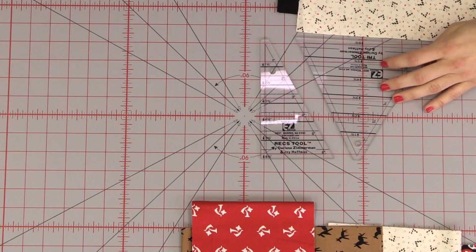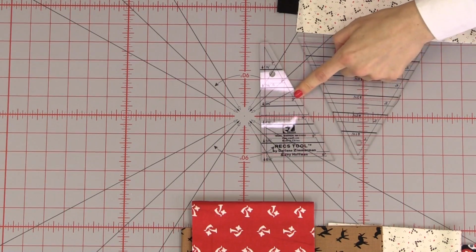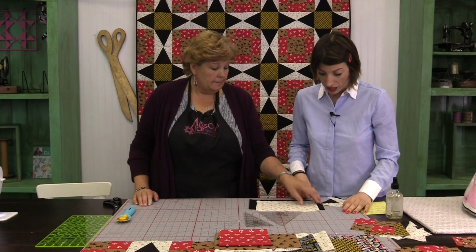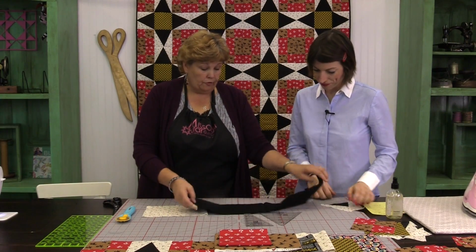And there's two parts to the ruler. There's the peaky and the spike, or maybe that's the spike. I don't know. So we'll cut 5.5-inch strips and then cut our pieces. So we have actually already cut these into 5.5-inch strips. So let's cut our center one first.